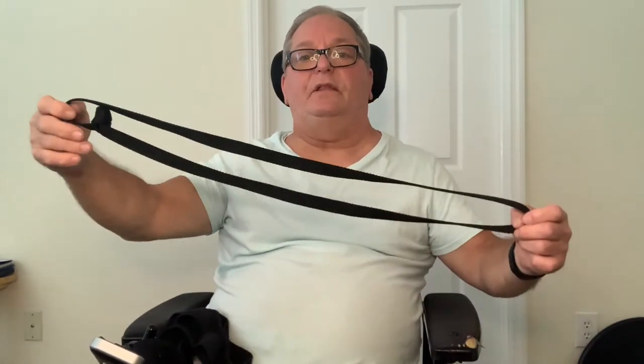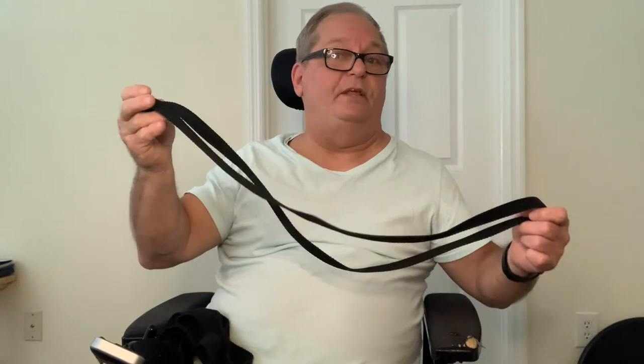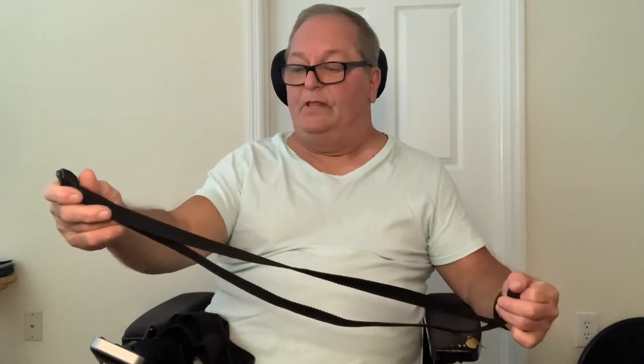which I will demonstrate. This strap is my handy strap that I use for just about everything. I keep this with me throughout the day in a little bag that I carry with me. And the purpose of this strap is, again, to lift my legs, and I'll show you in a demonstration.